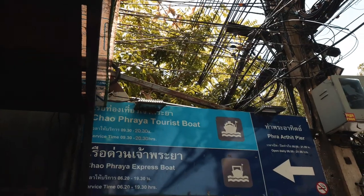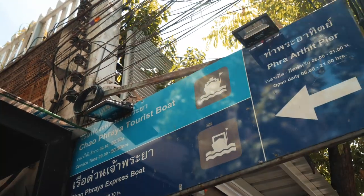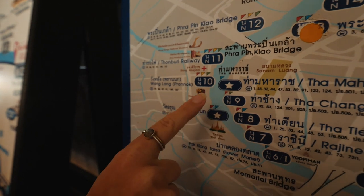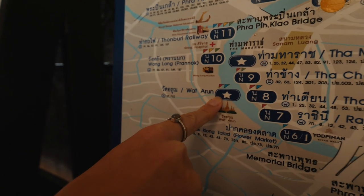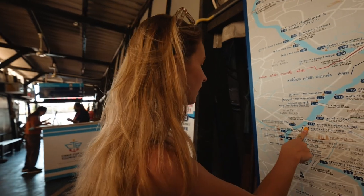All right, so because we're staying in the Khao San Road area, which is where most backpackers stay, there's actually a water bus station here. So it's one of the easy ways to get to all the temples because they're all along the river. So we just walked to this station, Phra Arthit, and we're gonna jump on the water bus taxi, which is about 16 baht. They do have a bigger boat that's about 30 baht, I think. So it kind of depends. And then we're gonna take it all the way to Wat Arun, the first temple for today.